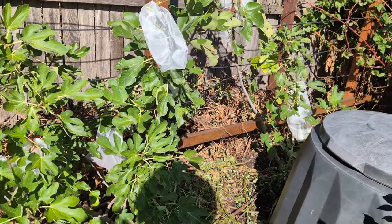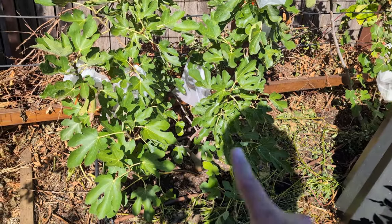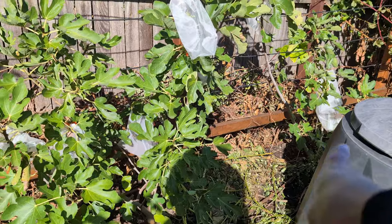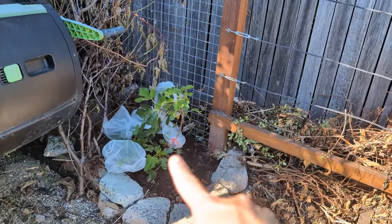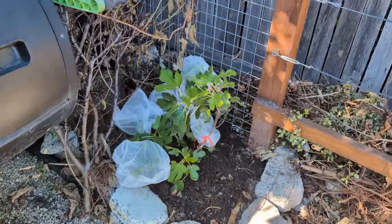I have been watering them almost every day actually. I only skipped one day. I think the day before yesterday I didn't water the two fig trees, but the one over there I water every day because its soil is just so dry.